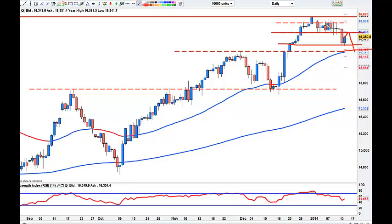I think we just had a big day. We're just consolidating, but of course if we break the highs and hold the high, then that could get back up. But what we've got is the 8 and 20 EMA right over the top of us.